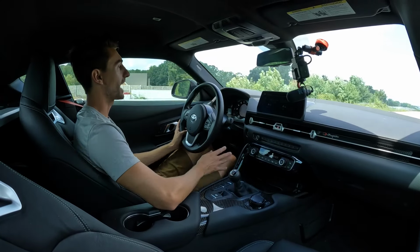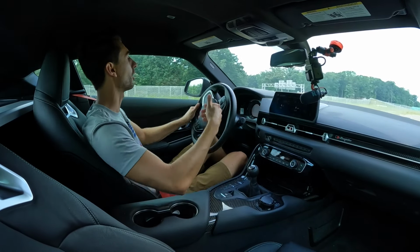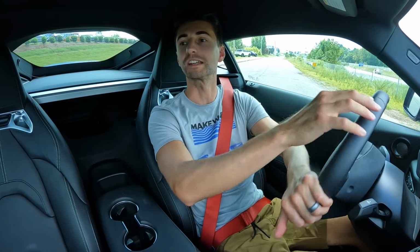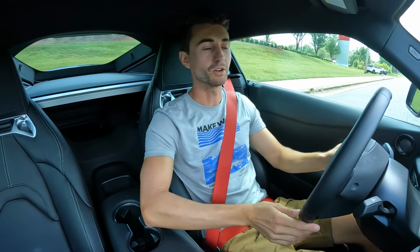But overall, a base model 3.0 for 57 grand, if I had the choice, I would buy that one honestly over the Premium, because I bought the Supra for the fun driving. I don't really care about parking sensors. I mean, the car is so short, it's so easy to see around. You don't really need parking sensors in it. A little basic backup camera is about all you need, and you don't need all the fancy stuff.